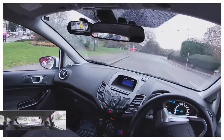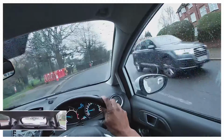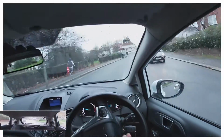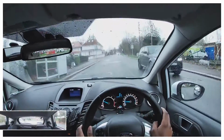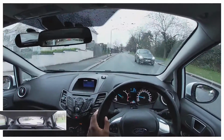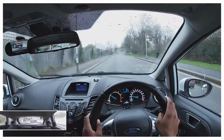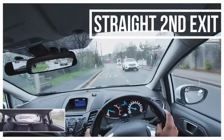And once I'm turning here, the signal is going to cancel itself because I've turned quite a lot. On one of the turns we did earlier, when we came off, the signal was still on because we didn't move the steering wheel that much to get to where we were going. And that way you need to cancel it manually. But other times, if you turn the steering wheel quite a lot, the signal will cancel itself, so watch out for that. On the next roundabout, we're going straight, second exit.